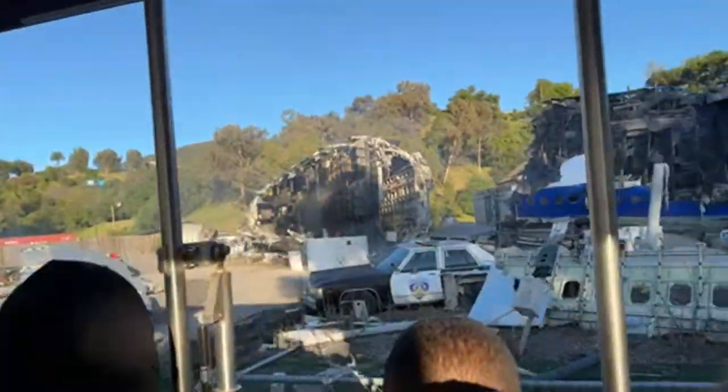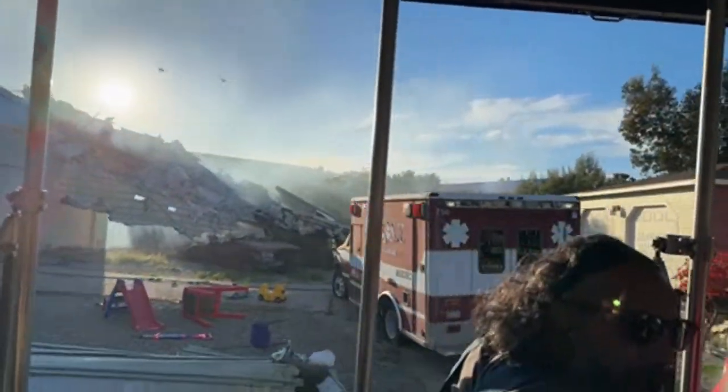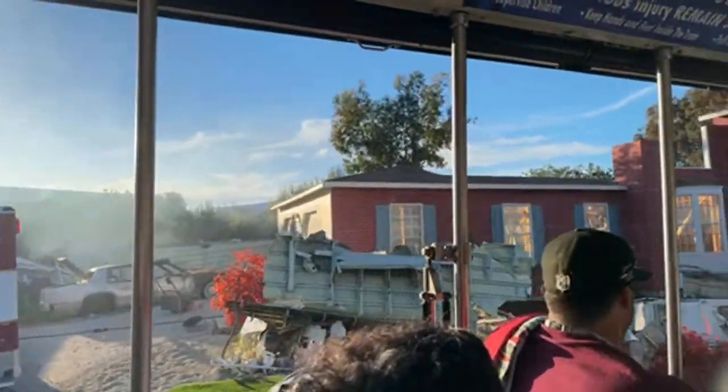And that aircraft over to your right-hand side is an actual 747. It was purchased from an airplane graveyard in the Mojave Desert and transported here on four separate flatbed trucks. We had to cut it up just to get it here.